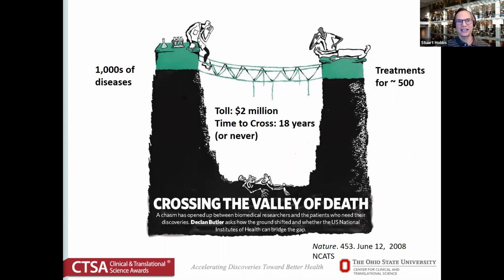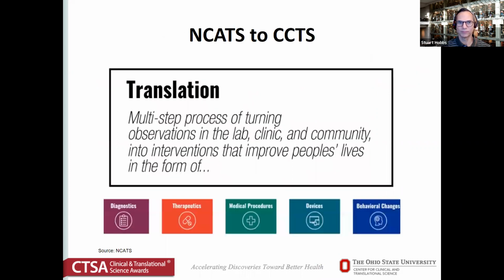And as this illustration indicates, it can cost $2 million or more, even considerably more, to cross that bridge, and in some cases drug development can take 18 years and sometimes never. So NCATS was created by the NIH as a mechanism to address this issue. This issue really of translation, the multi-step process of turning observations in the lab, the clinic, or the community into interventions that improve people's lives across a series of interventions, from diagnostics to behavioral changes.